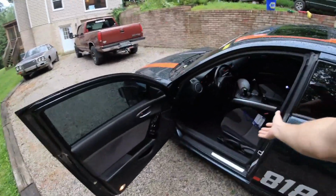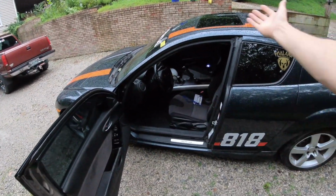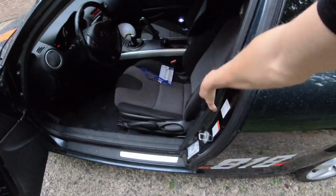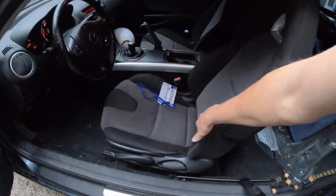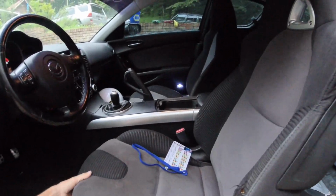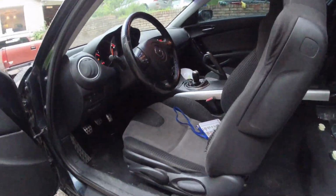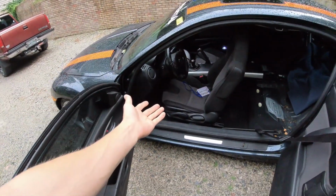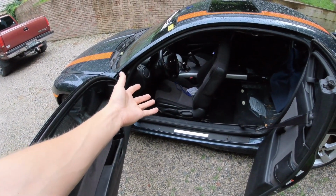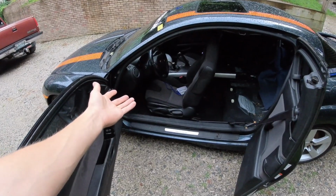So an Rx8, I'd say very much so fits the average human. Okay, you have a back seat area. The front seat can go really far back, far enough back for me, who is 6'4", and then also can go far enough forward for somebody like one of my friends. She drives an Rx8. She's also very short, and she runs the seat really far forward. And there's plenty of room for you to fit in this car.